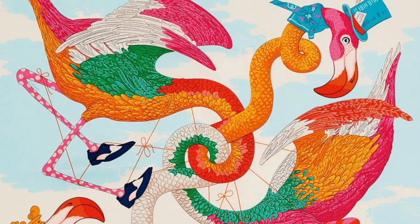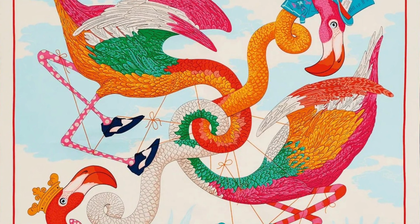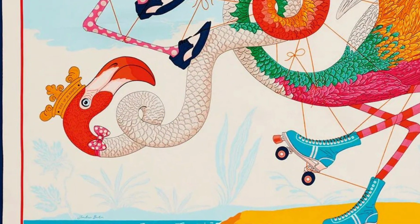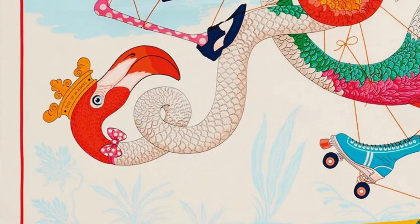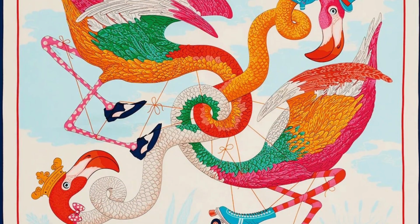twist. Tied Up in Knots depicts these two multicolored flamingos hopelessly entwined, with one on roller skates and the other wearing spats. Look closely and you see that one is wearing not only a neck scarf, but a feather top hat, while the other wears a polka dot bow tie and a crown. It's hard not to be charmed by Burton's design.